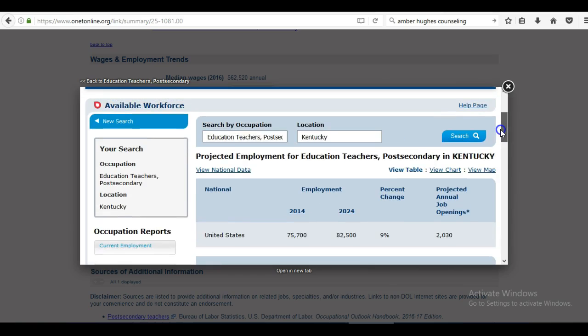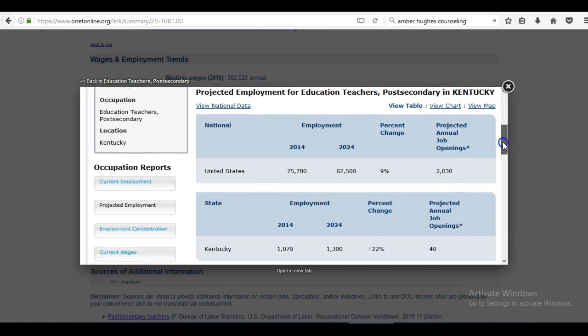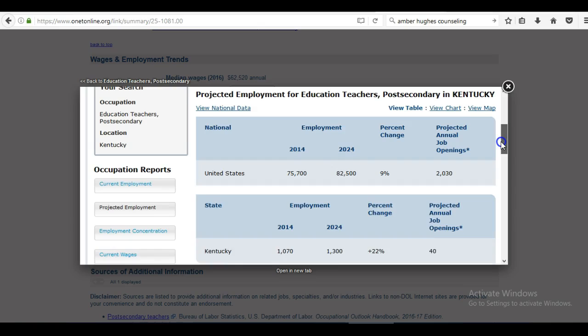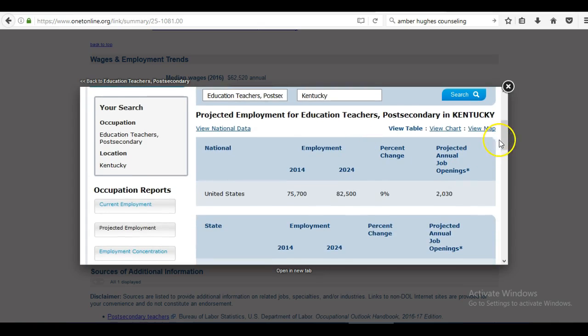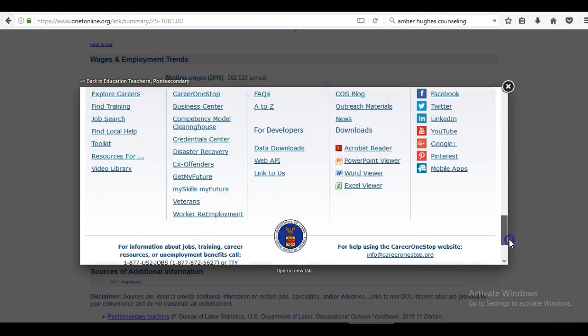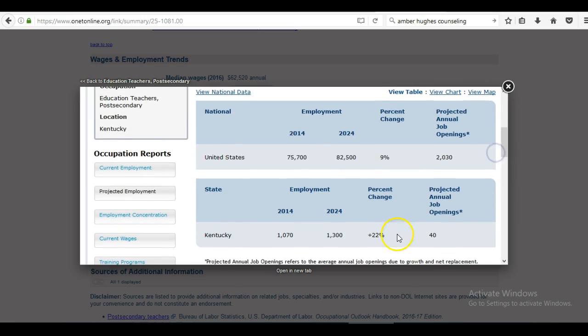And then it should give us, did they not have, I'm not seeing salary information. Usually they used to have salary information for the specific states. They must have taken that off here. All right, but you can see that the growth for this field is growing by 22%, okay, versus the national average is 9%, so that's cool.